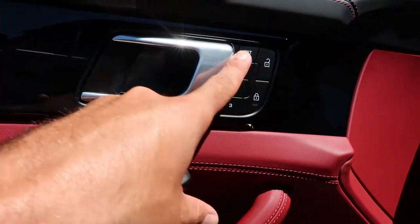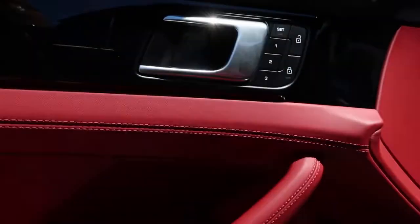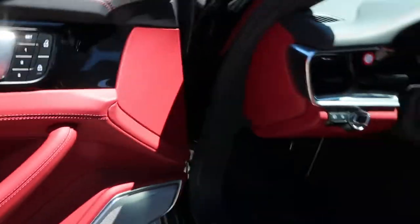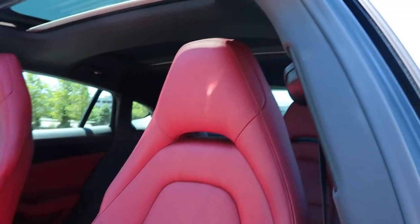Gorgeous, gorgeous, gorgeous. You got all your regular sort of stuff. Good solid build quality, right? Nice high quality soft touch leathers, beautiful cherry red. I love the red. All of your door controls, everything you need. Gorgeous bucket seats here, right? That are actually super, super comfortable.